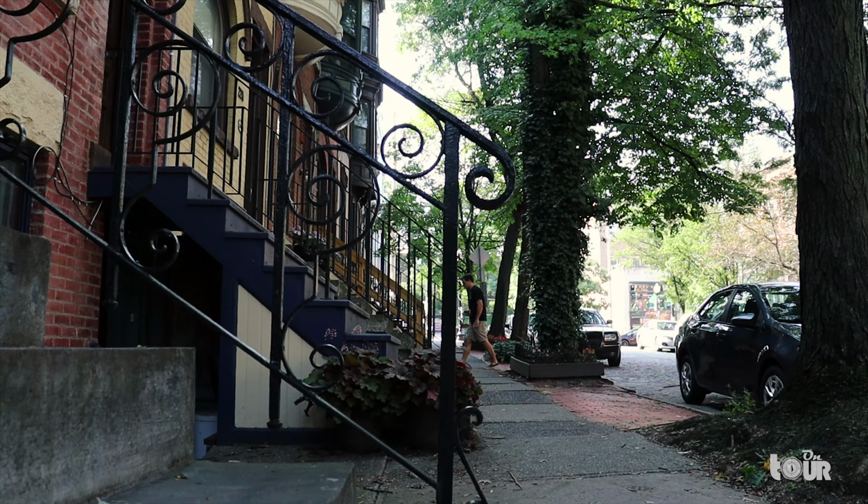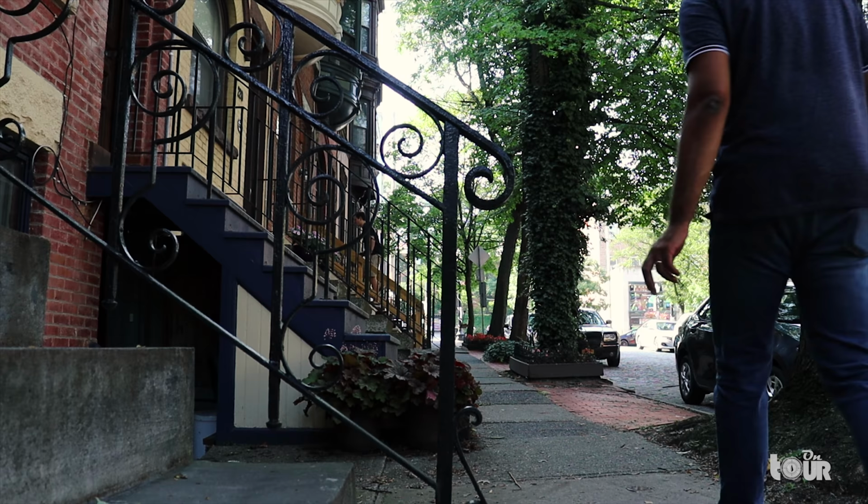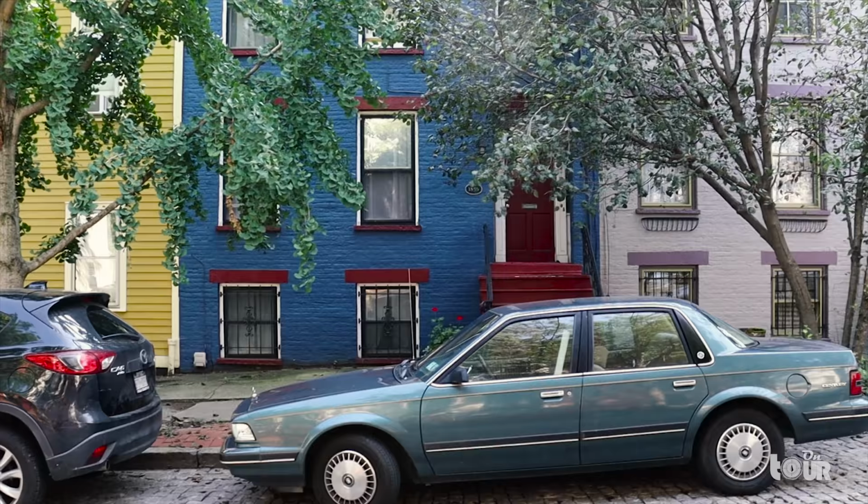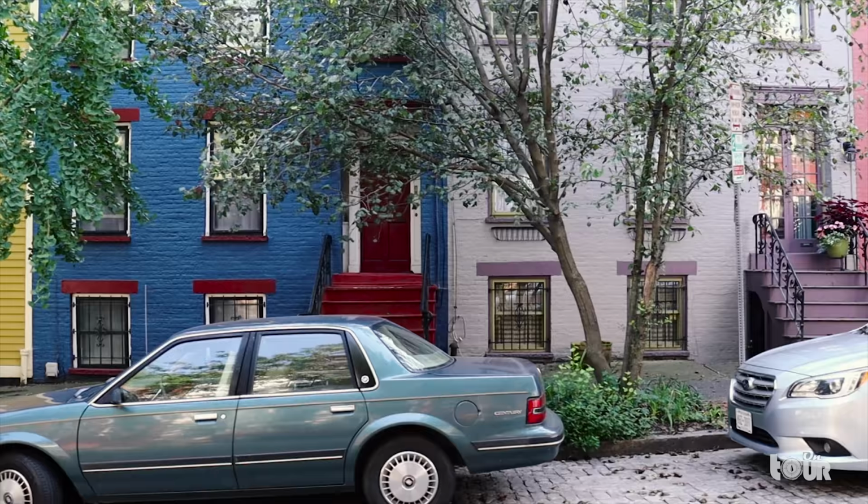Albany is a 200-year-old capital, making it within the 10 oldest capitals in the country. It has heavy roots with European and Native American settlers. The Native Americans and Dutch created a union of trade and community.